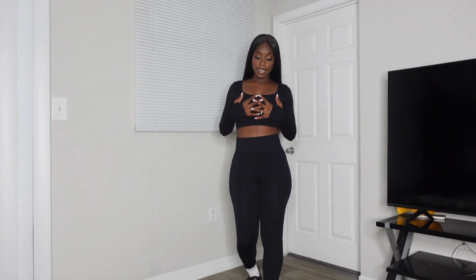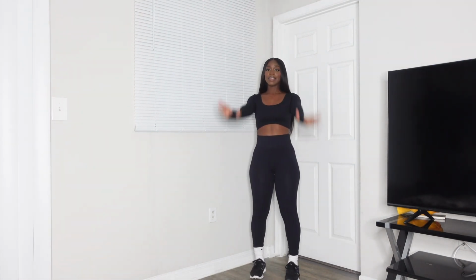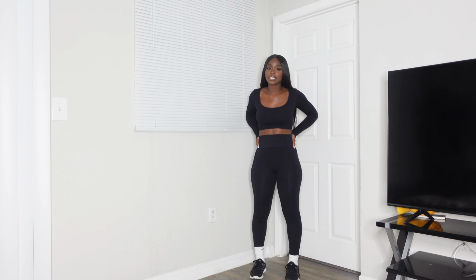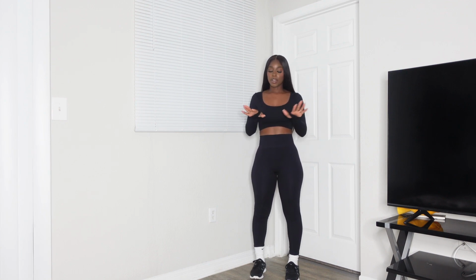I don't really like the top because I must wear a bra with it, and I feel like that's just extra clothing. But I would definitely have to wear a bra with this one. It doesn't really support, but I love the sleeve. I honestly don't know why I got this one, because I have so many black sets, especially high-waist leggings. Like, girl, what was I thinking? I was supposed to be getting stuff that was color. I don't even remember ordering this. I kind of think Shein just gave me this one for free. That's my story, and I'm sticking with it.